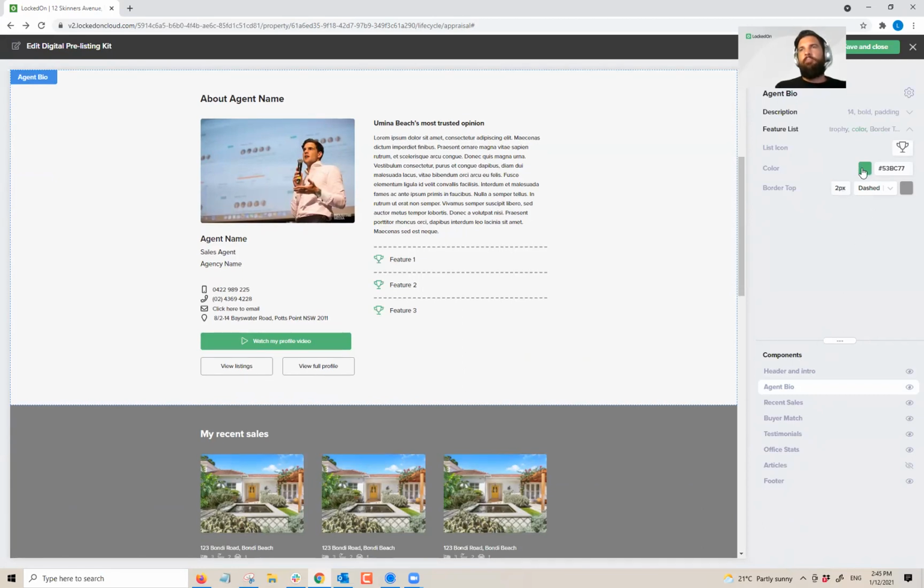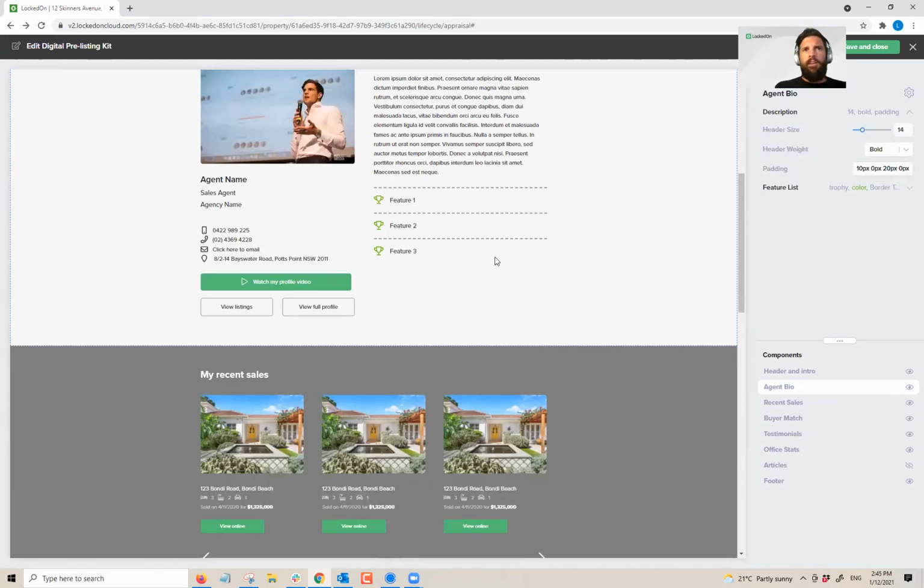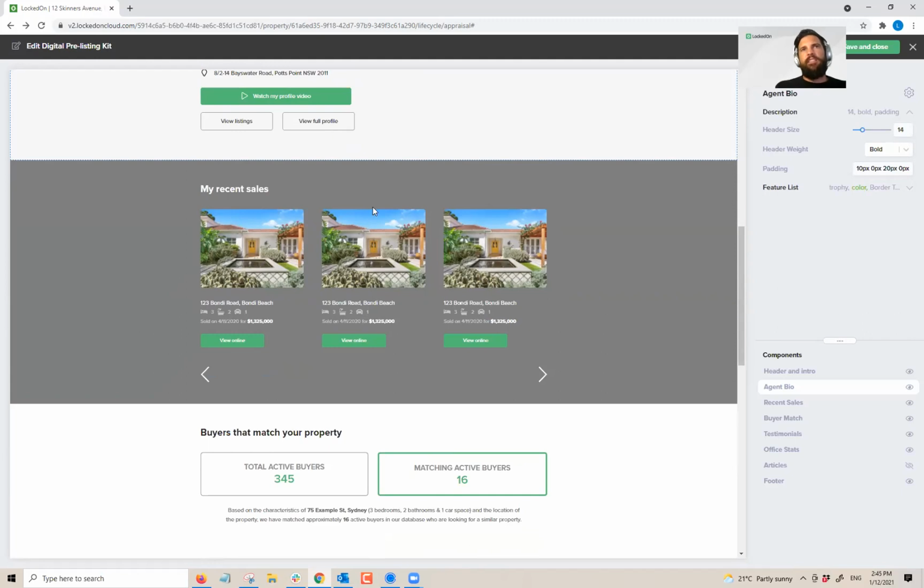I want it to be an award. Okay, the color of the button, I could change that. The icons, we can change to that color and put it back to green if I want. You can change the background colors, etc. as well. But generally that's set up in your office settings, the pre-list.